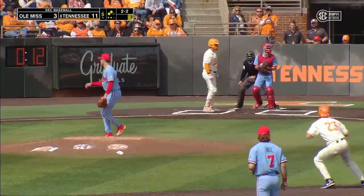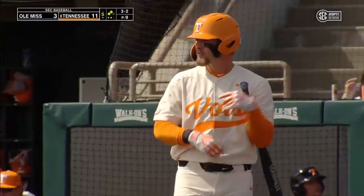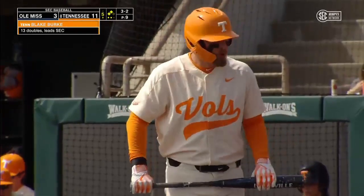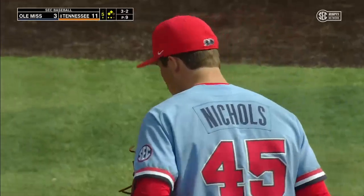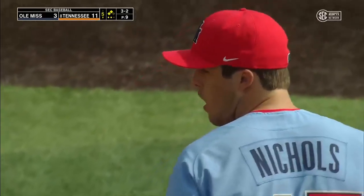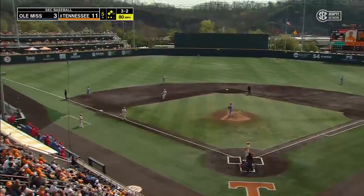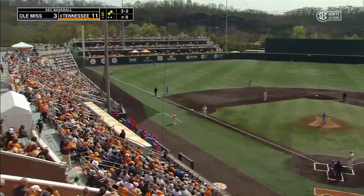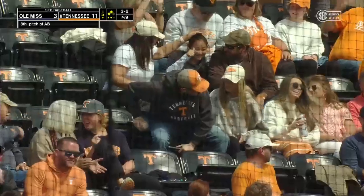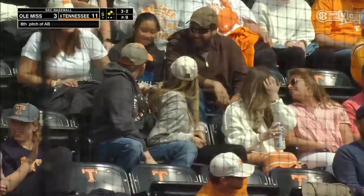2-2. That's a great take. And now the count is full. Now he's in that 3-ball count mode. We talked about it all weekend. 50% chance for the hitter to reach base. That means you're hitting .500. Would you take that? I would. That's why it's so important to foul balls off and work the count to 3 balls. Payoff pitch. Another one spoiled. Just so much more pressure on the pitcher right here with a 3-ball count versus a 2-ball count or a 1-ball count or a 0-ball count. You want to avoid these 3-ball counts at all cost.